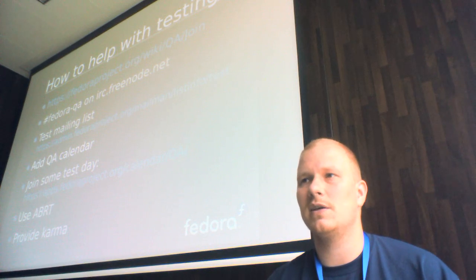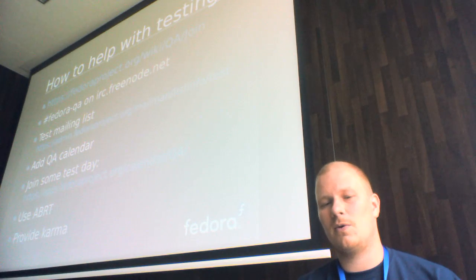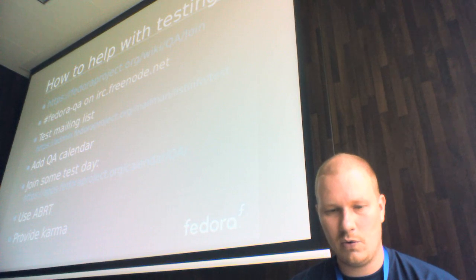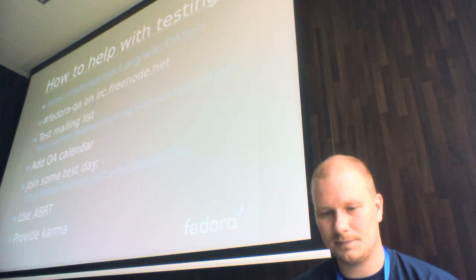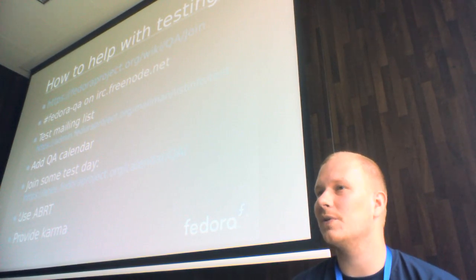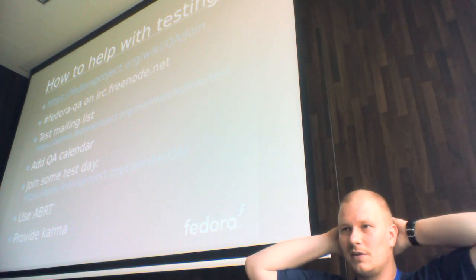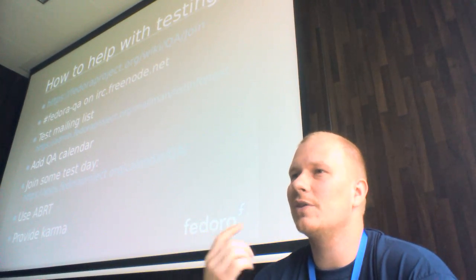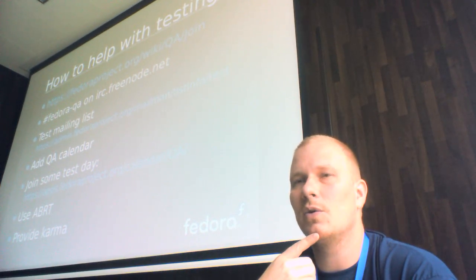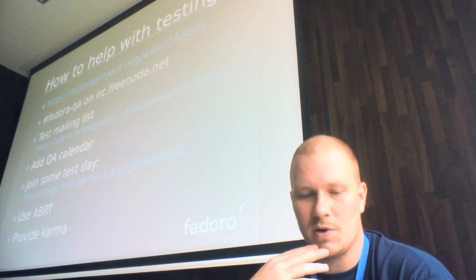Now there are only meetings and test days. So if you want to know about test days, just add our QA Fedora calendar to your calendar. Or you can join on test days. You can find those on the calendar. Of course, use ABRT when something breaks. Usually you will see a pop-up message that it failed, so try to at least report it by ABRT or click to report the problem. You can also report it to Bugzilla with it, or you can directly use Bugzilla.